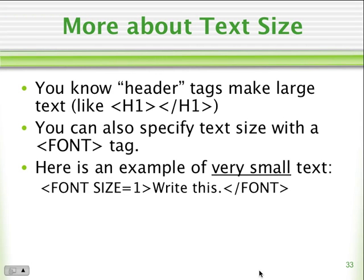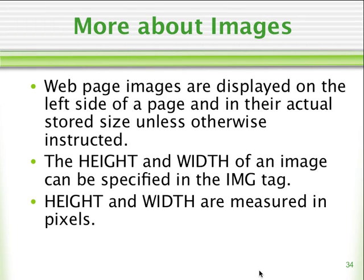Then we also have font sizes that we can check. Knowing that the header tag makes the large sizes H1 through H6 as we've seen before, you can also specify the size of the text in the font tag. And you can use things like small, bold, big. You can use built-in words, or colors, or sizes. So font size equals 1 is not necessarily an inch or a meter. The 1 is a built-in size, probably 10 or 11 point or something. So it's a built-in defined number scale that's associated with a certain font size. And as you go 1, 2, 3, it makes it bigger with increments of the numbers.